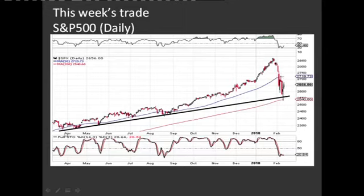Now, what's interesting is that this upward trend that goes back over the last year has provided support on all the pullbacks over that last year. And again, it came in at around 2,600, 2,550, that sort of area over the last week. And then also you've got the 200-day moving average. That's that red line that I'm pointing out over there now.